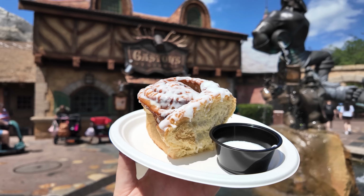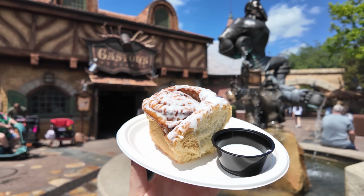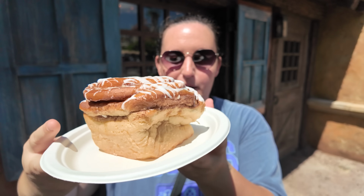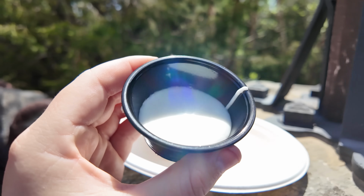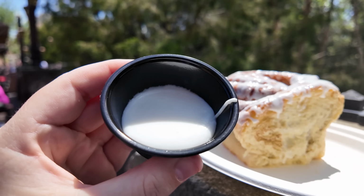Now, I must admit, I am not the biggest fan of the cinnamon roll here from Gaston's. I think it is just too bready and not that ooey gooey cinnamon kind of flavor that I want. As you can see here, this just looks like a big old loaf of bread, and that's what I get every time I eat this cinnamon roll. Now, the extra side of icing should help a little bit, but I don't know if it's gonna help enough to make it not just taste like a loaf of Wonder Bread.